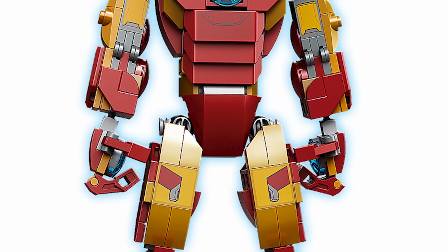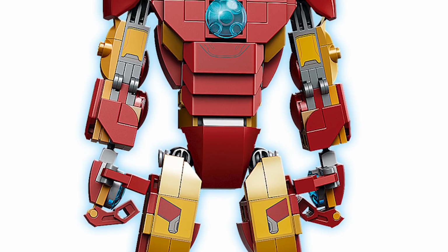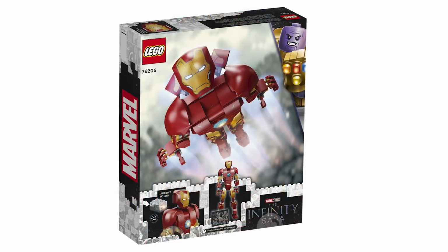Look at his hips and his waist. Like, that doesn't look in proportion. This just looks really strange. There's a light brick in it. I mean, I guess that makes sense to why it feels so expensive. Even just the photo on the back looks really uncomfortable. I'm not a fan of this one.